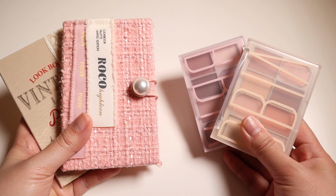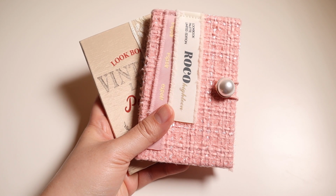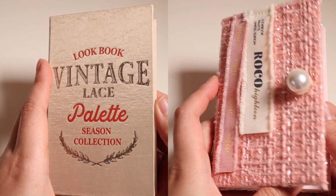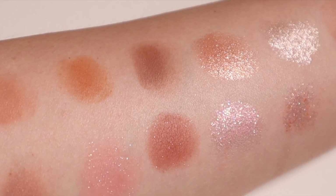Even though the Espoir lookbooks are about twice as expensive as the Bbia Final Shadow Palette 3, I would say go for the Espoir lookbook and save your money on the Bbia Final Shadow Palette 3. The Espoir lookbook just wins in every category for me. The packaging is better, the quality of all the shades in each palette are higher, and there are no throwaway shades in either of these lookbooks.